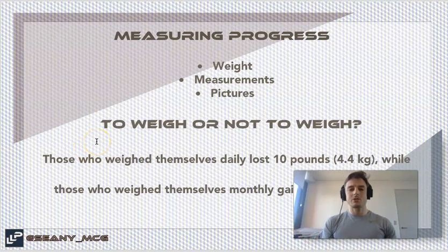You know, people always get these questions, oh, Sean, I don't like weighing in. I have a bad relationship with the scales. I'm going to break them. Well, this is a study on weighing: those who weighed themselves daily lost 10 pounds, while those who weighed themselves monthly gained 2.2 pounds.